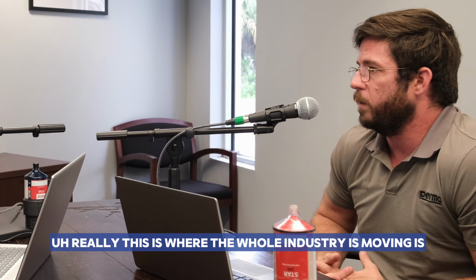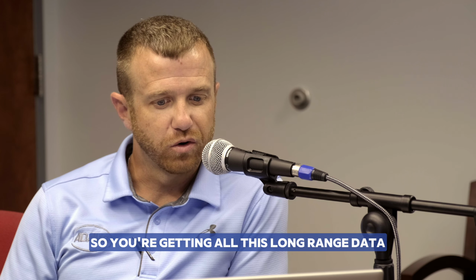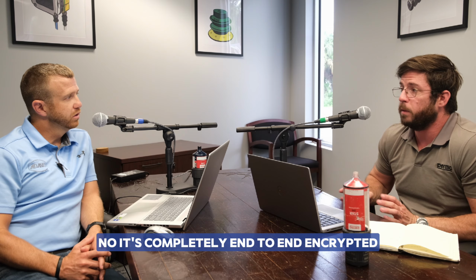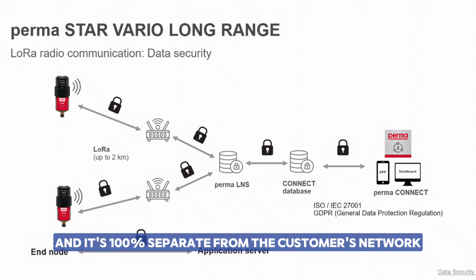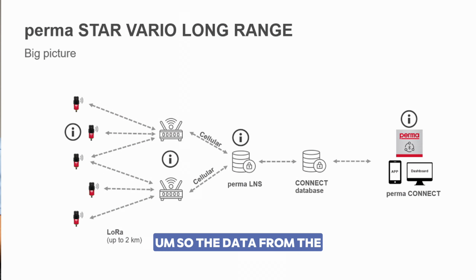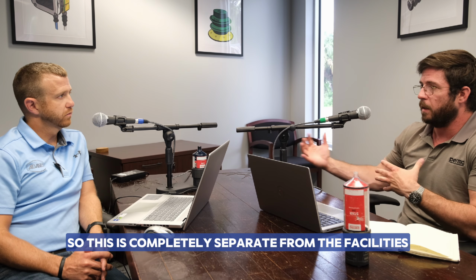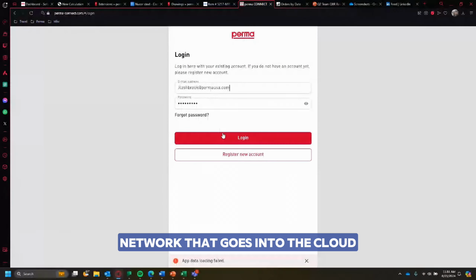Really, this is where the whole industry is moving. Everyone wants data and communication. So you're getting all this long range data. Are there any concerns with security with that data being streamed? No, it's completely end-to-end encrypted, and it's 100% separate from the customer's network. The data from the drives is all fed to a gateway. The gateway has a SIM card and it's connected to a data plan. So this is completely separate from the facility's network. That goes into the cloud and then you can access it.